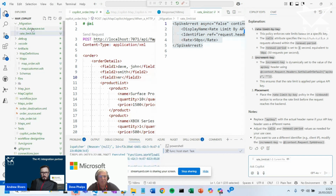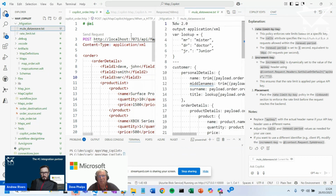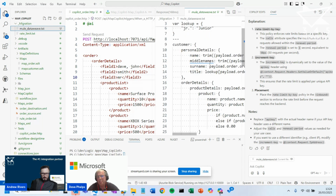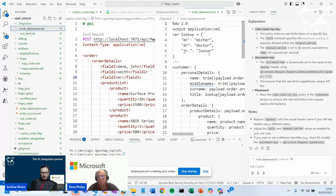The other thing that we might want to do, which is maybe a bit more complex, if I stop running this for a second, is I might have something like MuleSoft. MuleSoft has a technology called DataWeave, which is its mapping tool. And so I've got a DataWeave sample here for my order that I created. But I could also ask it, can you create an XSLT3 from this Mule DataWeave sample?